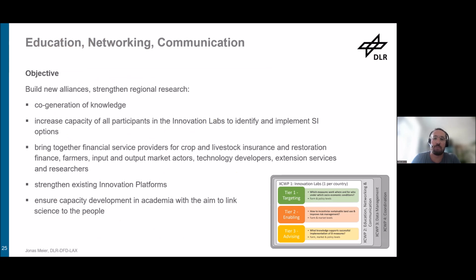And there we have the objective, it's very strongly connected to the cross-cutting work packages about the education, networking, and communication. Where we want to build new alliances to strengthen regional research in case of co-generation of knowledge, to increase capacity of all participants in the innovation labs to identify and to implement SI options. To bring together financial services providers for crop and livestock, insurance, restoration finance, farmers, input and output market actors. So to bring together all those players and actors who are involved in the implementation, and to strengthen existing innovation platforms and to ensure capacity development in academia with the aim to link science to people.